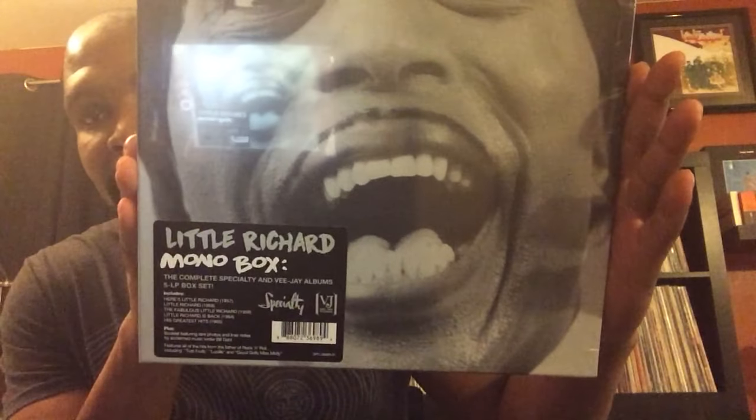Next, we're gonna go here to Little Richard, and this is the mono box set. Just kind of give you an idea about what you get there. And let's see here. Really cool box set too. I mean, obviously Little Richard is one of my favorites of all times. I definitely consider him one of the godfathers of rock and roll, right there with the late great Chuck Berry.